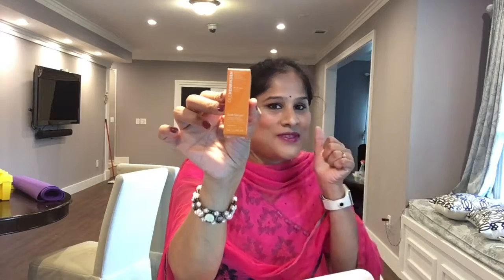And the last product is Ole Henriksen Truth Serum. I never tried this either, so absolutely up for me. So in this box, I found products I have never used. I would definitely give it the thumbs up.